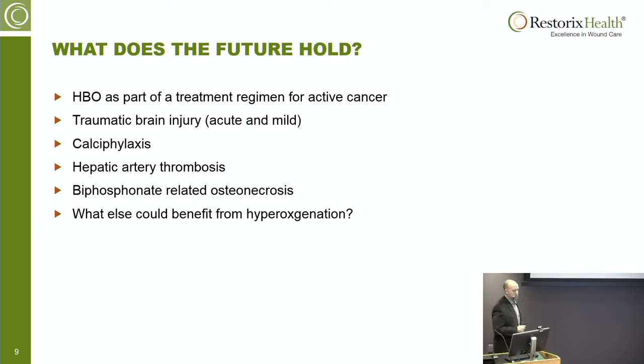Traumatic brain injury, it's hard to overstate just how much science is flying around right now on traumatic brain injury, both acute and mild TBI. A lot of this is happening in the veteran population as we speak. There are multiple states with bills going through the Senate, actually moving ahead of the industry, to fund VA centers to start HBO for TBI on these vets. It's that dramatic, the responses in the brain to hyperoxygenating these patients with injured brains. So there's a lot of fascinating science out there on that.